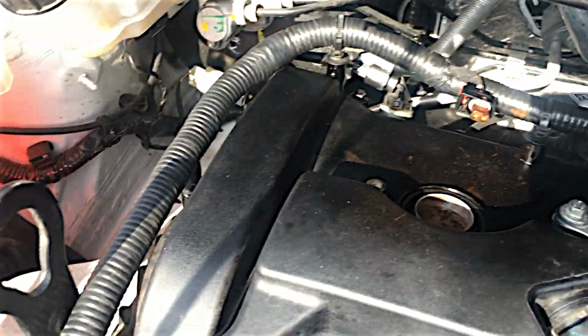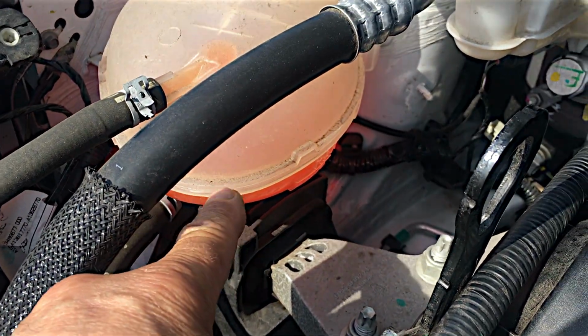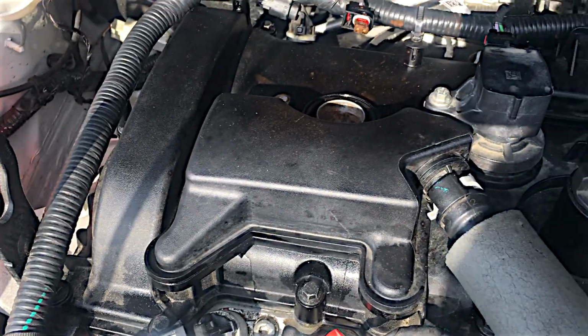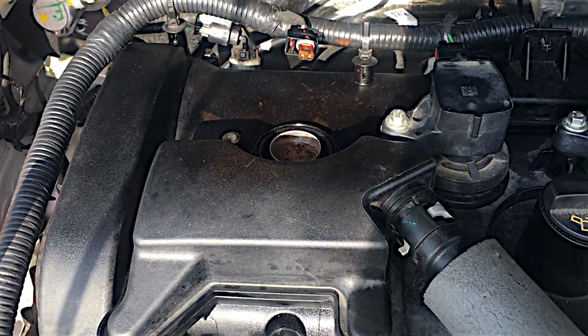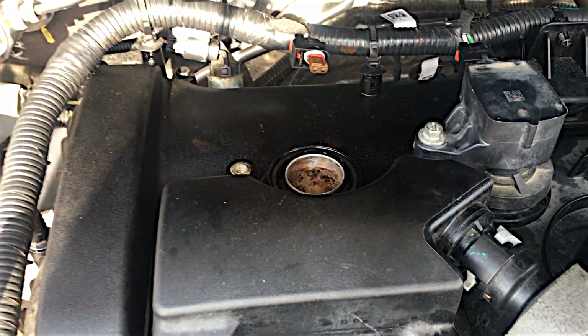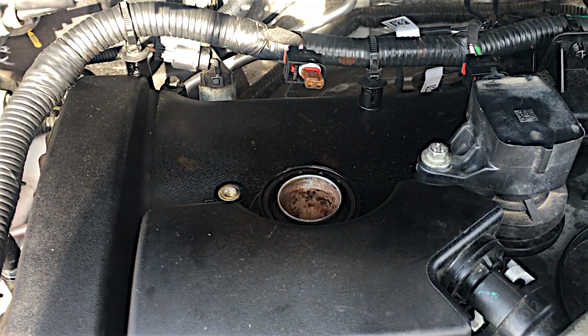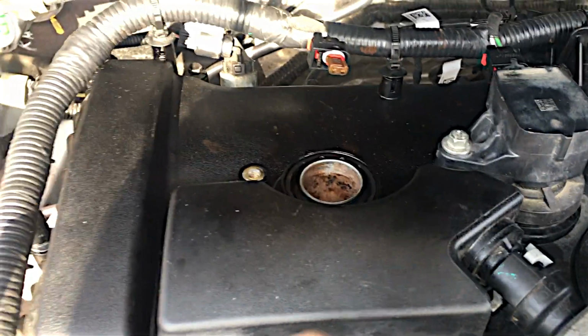So that ruled the engine coolant out, and she did mention that the coolant in the bottle has never dropped since she's had the car. So that was very good. That was kind of like, whew, because the last thing we wanted was engine coolant getting onto the spark plug. So I put the rocker cover back on.